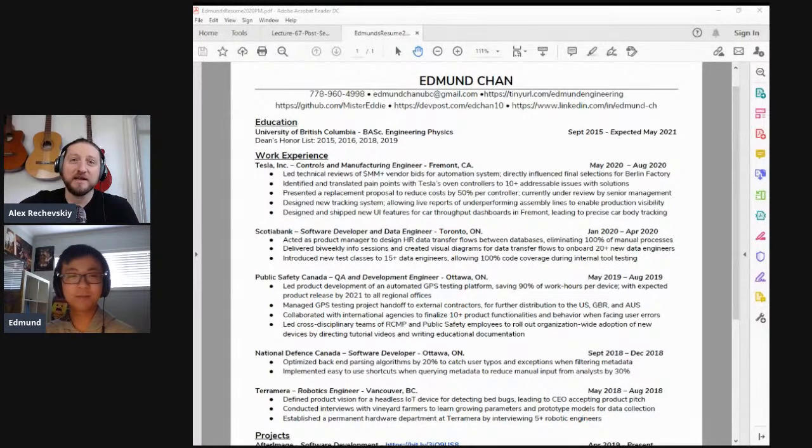I saw your page. I like it. I can't believe how much stuff you actually have going on. I'll see if it's demonstrated here in the resume, if I get a sense of that just from reading it. Okay, here we go. Just Tesla. It drops Tesla right off the bat. Controls and manufacturing engineer. Led technical reviews of multi-million vendor bids for automation system; directly influenced final selections for Berlin factory.